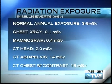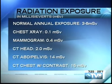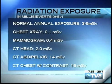The measurement is called millisieverts, is one of the measurements that we use. So normal annual exposure is about 3 to 6 millisieverts per person. In general, it's around 3. Okay. And this is the radiation we get from being outside in the sun, cosmic rays, radiation seeping from the soil, just everyday exposure to things like that. Now, living at high altitude, we're closer to the sun, so we get a little bit more, so probably in the range of 4 to 5.